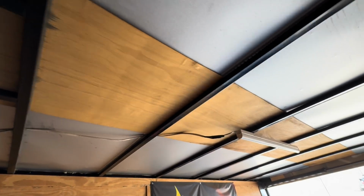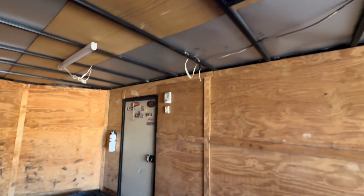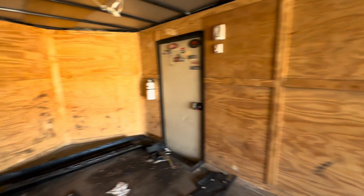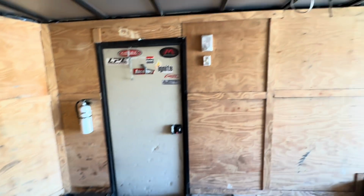So, hey, that's normal for an enclosed trailer. That's just what it is. So, yeah, metal roof, guys. I mean, this thing's just your basic 24, I think so. Yeah, 24-foot enclosed trailer. And we're going to make it work for us, guys. Totally stoked to get it. This trailer has a ton of lineage, a ton of history.